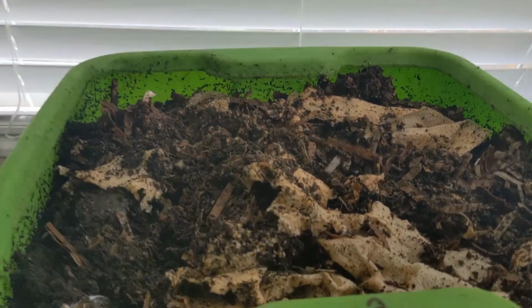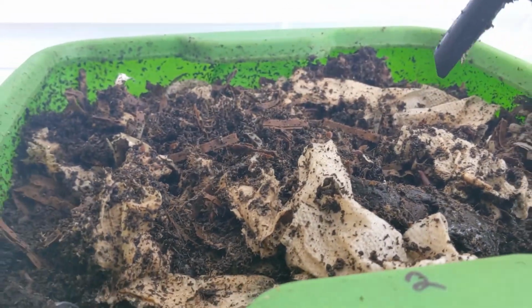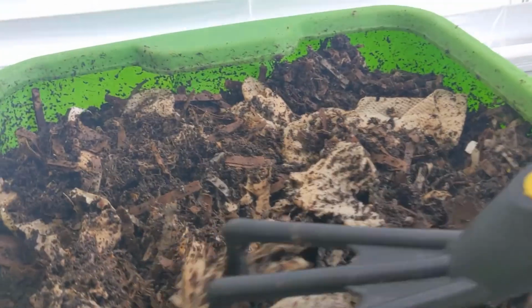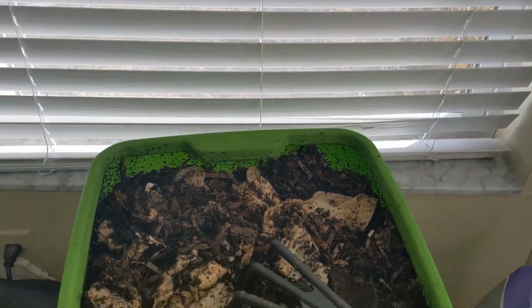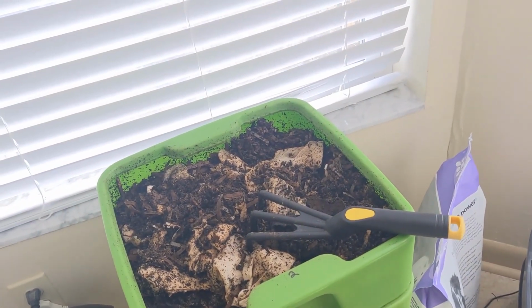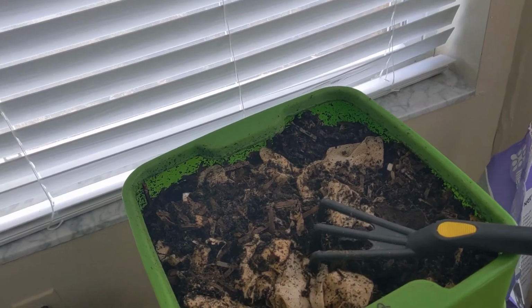I don't have any active food in here. There is some bedding on the top, but not a lot. So I kind of feel like if I added food in, and then added the bedding, it would be too full, and I think it's time. And this one's been in here since I think October. Yeah, I think this is when I got set up, in October. So it's been about 3 months. It's the end of January now, beginning of February, I guess. So yeah, it's about time.